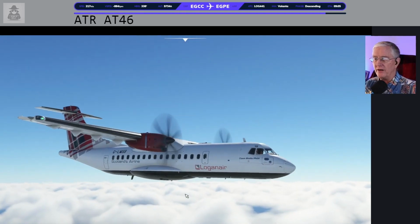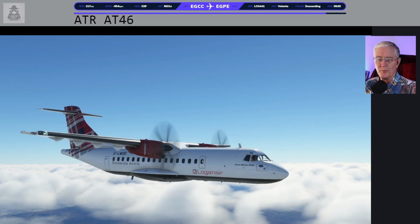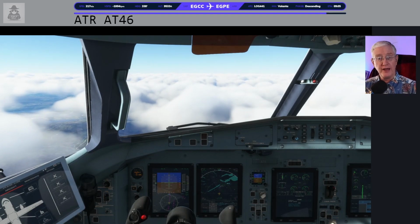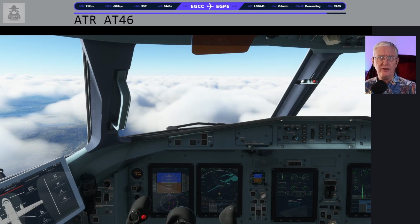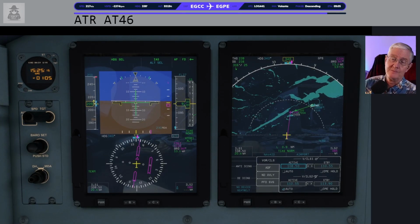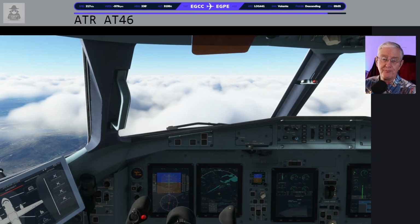I don't know if Loganair does Heathrow or not. In the real world, Loganair flies a CRJ. I believe the one that I saw was a CRJ 7 or a 9. So I think they fly CRJ on this particular route. They have a little prop liner that they'll fly up to Kirkwall on the Orkney Islands.